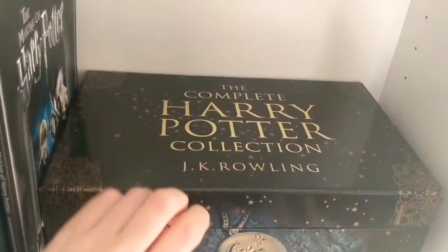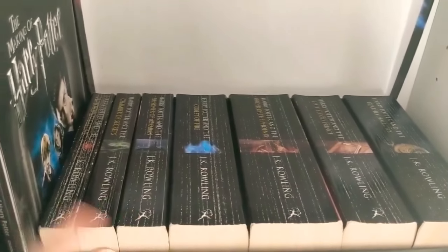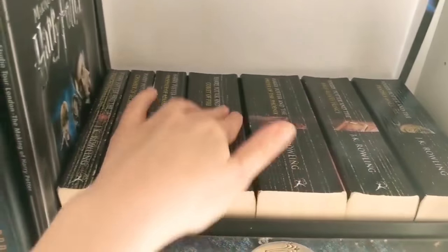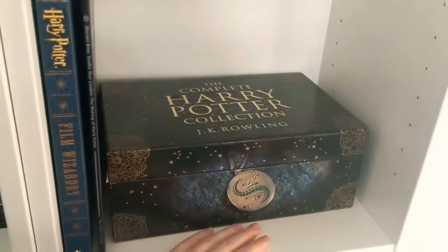This is my complete collection by J.K. Rowling, and you can see that I have literally broken the spines of the books from reading them so much. But yeah, so these are my favourite ones because they have a lot of history, because you can see that. So yeah, that's my Harry Potter book side collection, so that's done.